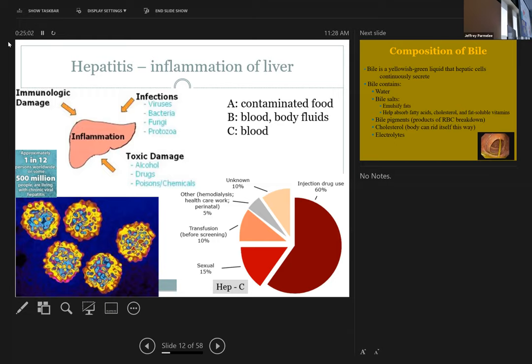Hep A is the easiest to get. Then hep C is a blood thing. A lot of intravenous drug users, if you share needles, can spread it really quickly. Needles and blood. And there's even a D, but the famous ones, the ones they really like to catch, are B and C.